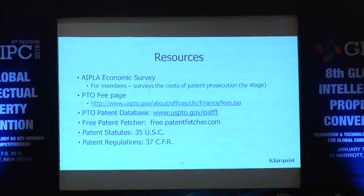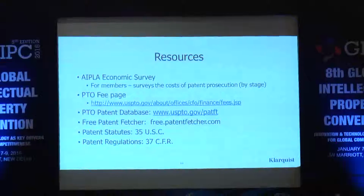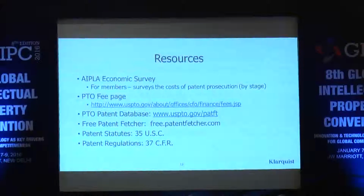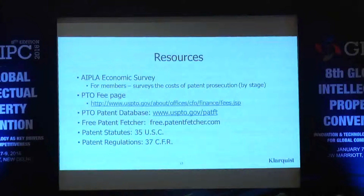So these are some resources for you. The AIPLA Economics Survey, you can look for that online. And if you're a member of AIPLA, I like to tout that organization. If you're a member of AIPLA, you can go there and see the cost per stage in different subject areas. Pharmaceuticals, more than mechanical, right? You can see that. PTO fees, the database, I think everyone already knows these things, but I thought I'd throw them up there.